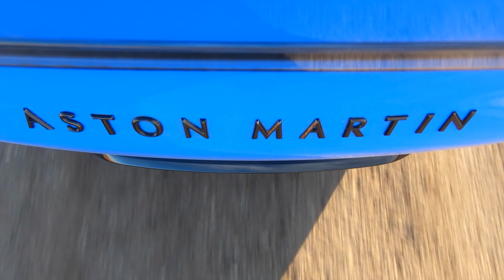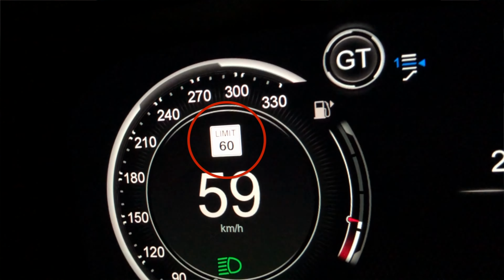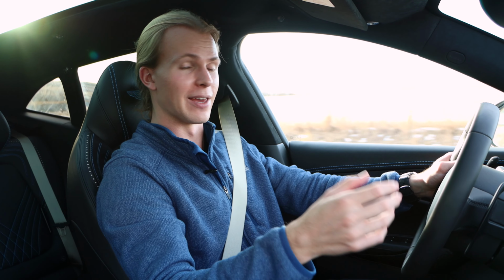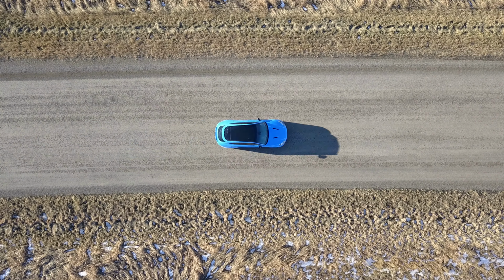However, there is one driver assistance feature that I do leave turned on, and that is the speed limit reminder. It's very helpful because this is a car that does not ever want to go the speed limit, even in GT mode, so it's very nice to know what you're supposed to be going if you missed the sign, because whatever you're going, you get about half that, and that's how you feel. So if I'm going 100, I feel like I'm going 50.